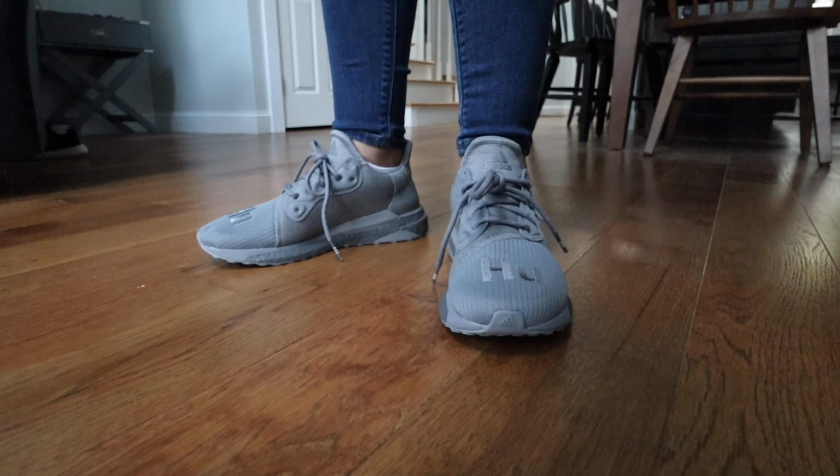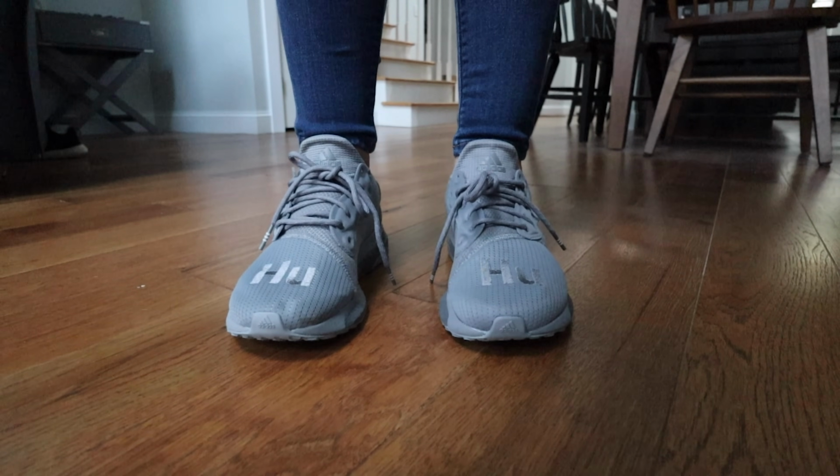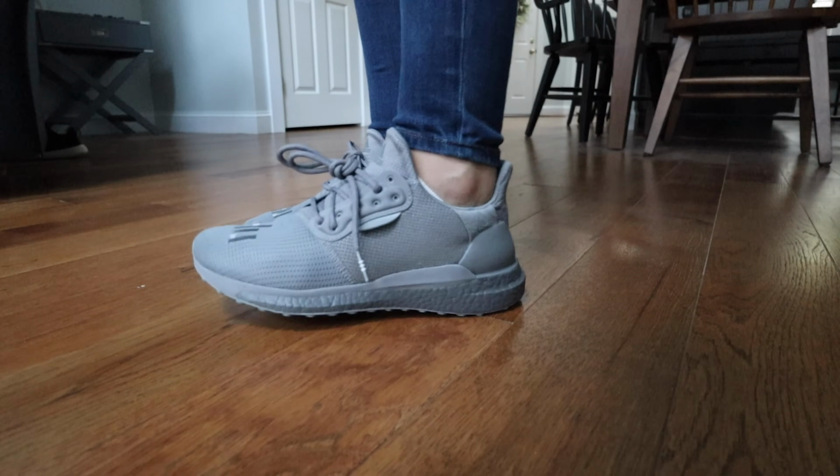These in particular only cost $150, so it does fit that niche, I feel, with Adidas and Pharrell as far as the selection of sneakers that they put out. I feel like there is a market for this shoe. Not a lot of people can go out and buy the Ultra Boost. The Ultra Boost ranges from $180. I've seen some go for $220, $250, depending on how crazy the Primeknit designs are.